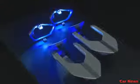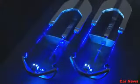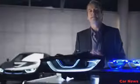Wondering what this is? It's the first experimental setup from the BMW lab to prove the possibility of integrating laser technology into the BMW headlamp. And this is the final result. It's the latest addition to BMW's flashy LED light design. LED are standard in the BMW i8 for all lighting components, such as low beam, high beam, or indicators.